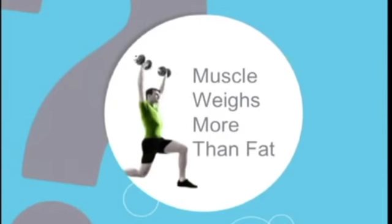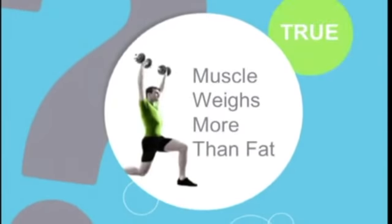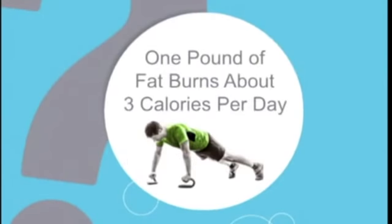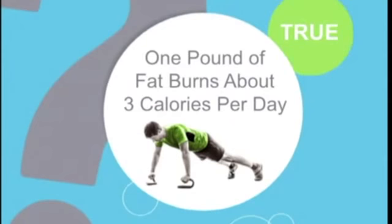True or false? Muscle weighs more than fat. True. A muscle cell weighs more than a fat cell, but muscle occupies about half the volume of fat. True or false? 1 pound of muscle burns about 15 calories a day. True. True or false? 1 pound of fat burns about 3 calories a day. True. Basically, lose the fat, keep the muscle, because the more muscle you have, the more calories you burn, and remember, exercise must be a part of it.